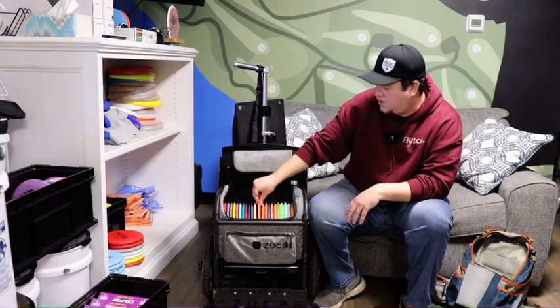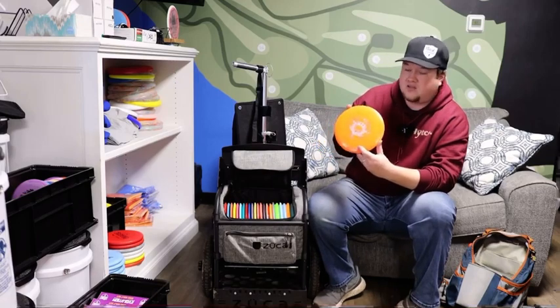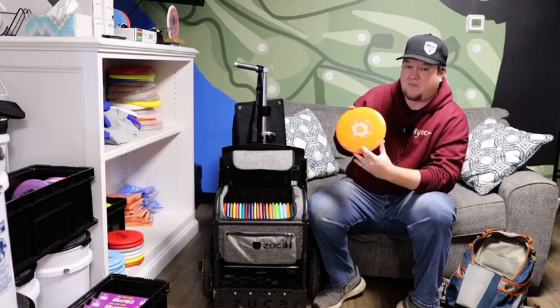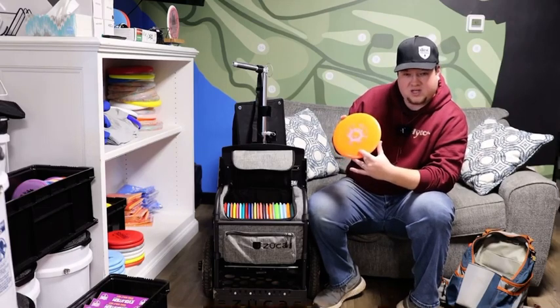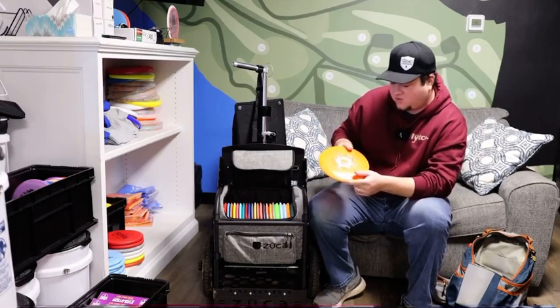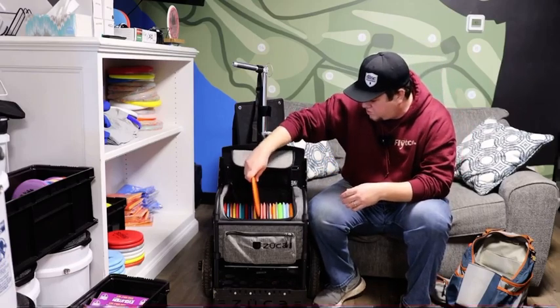Another one that I've been working a lot of in there is the Gold Line Saint from Latitude 64 as well. 7 glide, this thing picks up and it will keep picking up. So I'm definitely keeping that in there for more glidey, more long-winded conditions there. That way I can get a bit more reach towards the green with this thing. But it's definitely been a dependable fairway driver so far for sure.